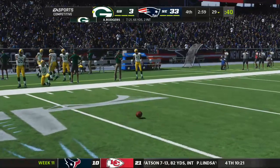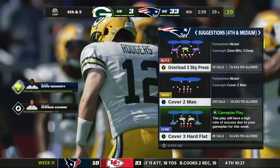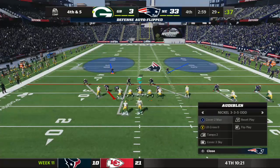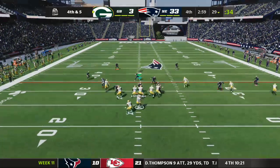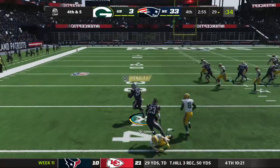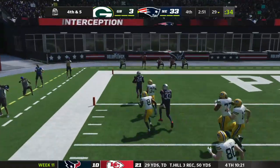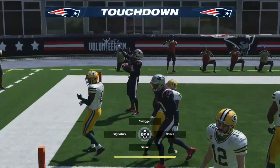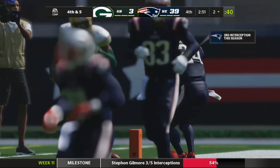And a throw there going to be incomplete. Misses yet again. The struggles here, they look pretty uncharacteristic for him. You're certainly right about that. Mechanics are the key right now. Feet, arm, not in sync at all. And Rodgers intercepted a third time. Picked off by Stephon Gilmore. And he takes this one back into the end zone. And the Patriot defense has a touchdown.